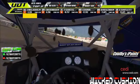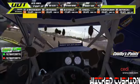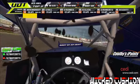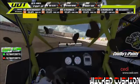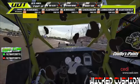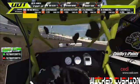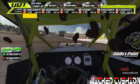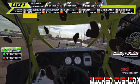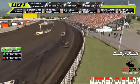So here's the cockpit view of Craig Dunn. He got a run, he just got... Man. Well. Well, I'll let those guys talk it out amongst themselves.